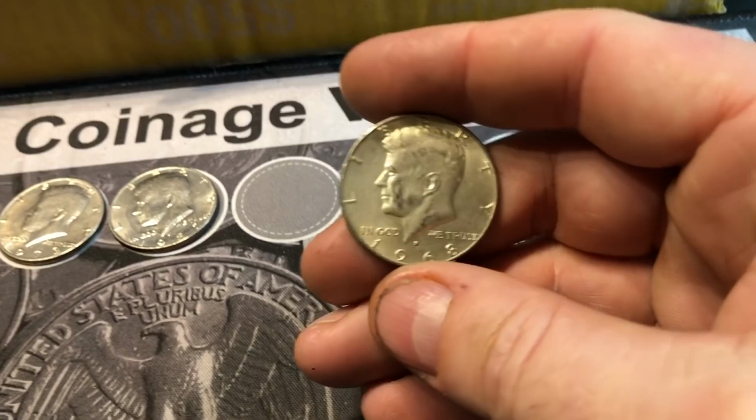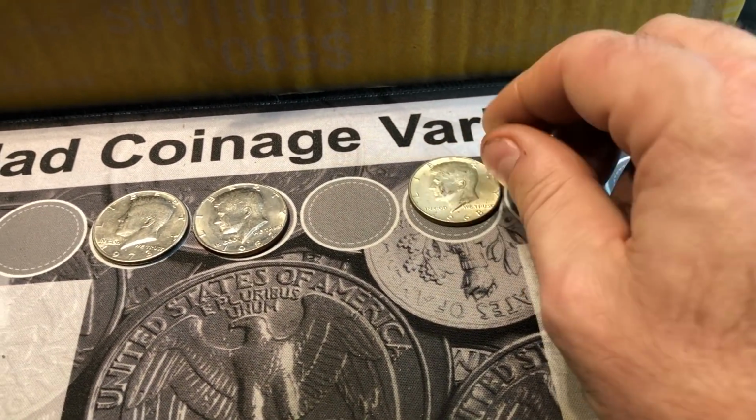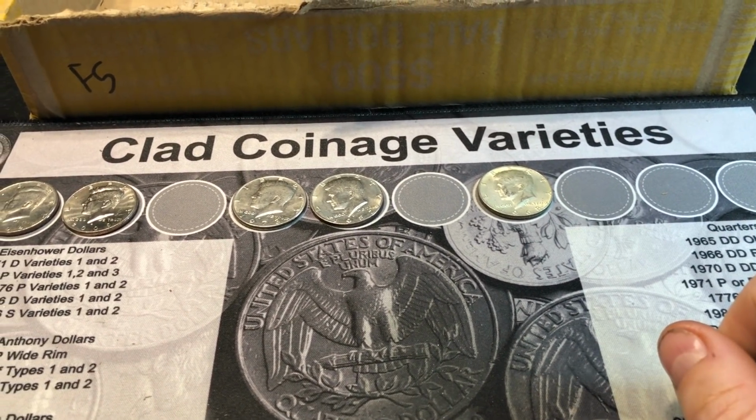And then, of course, you can never get mad at finding silver, even if it's only 1 in every 4 boxes, it seems like lately for my personal hunts. But I'm still going to take it, and I'll be adding it to the 2020 silver jar.